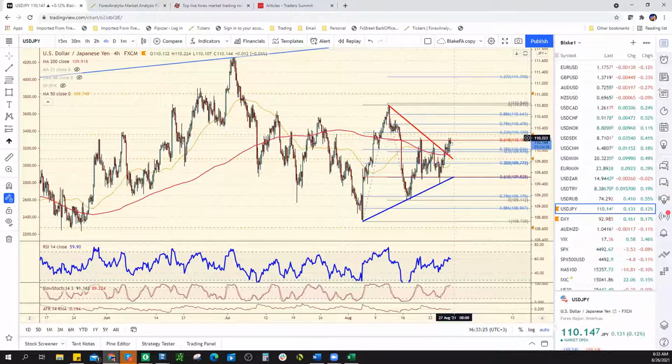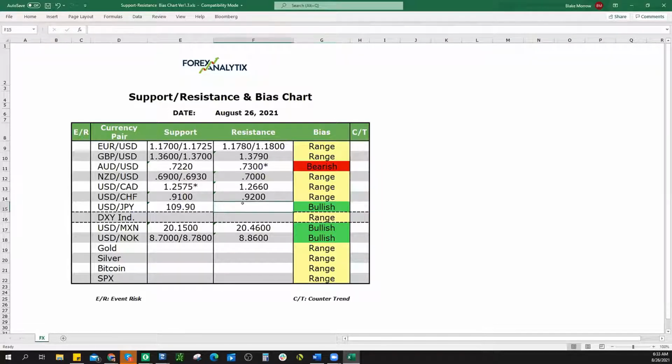But really big resistance is this 618 right here. So it's these recent highs at 110, let's call it 110.25. Then beyond that is 110.80. So I'm going to write down both of those numbers. 110.25, 110.80. Okay.